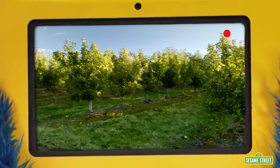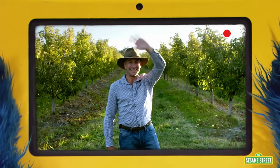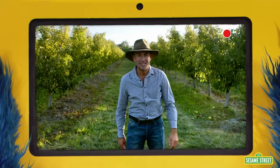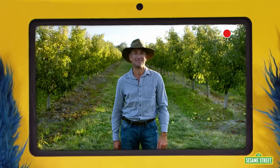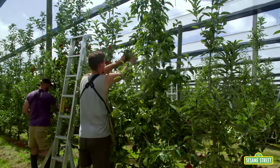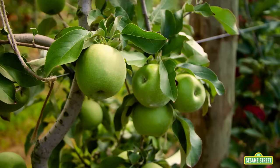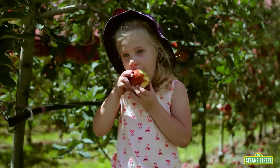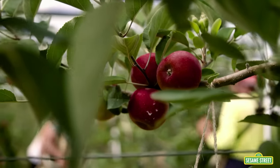Oh, wow! Hello there, Mr. Farmer Guy. Can you help us, please? We need apples. Hello, Cookie Monster and Gonger. You've come to the right place. I have lots of apples here, and I can tell you everything you need to know about them. Apples are a type of fruit that grow on trees. There are lots of different kinds of apples. Granny Smith apples are green. There are lots of red apples, like Pink Lady and Red Delicious.